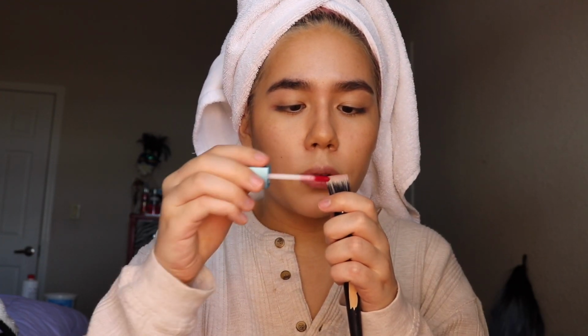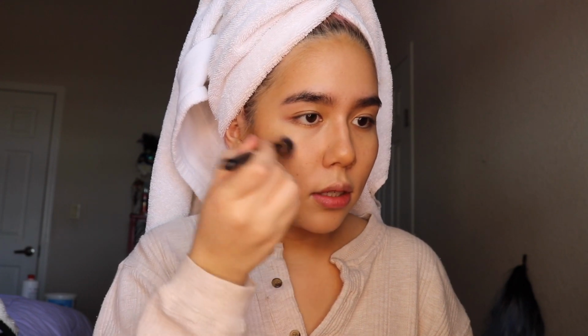This might sound a little bit different, but for the cheeks I'm going to take the e.l.f. lip tint that they have and just go over this brush and lightly brush it. It's going to mimic rosacea and stuff like that. The bowling brush and just kind of dot it. And then we'll blend it in and apply blush over.